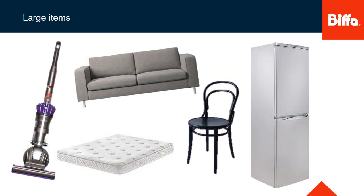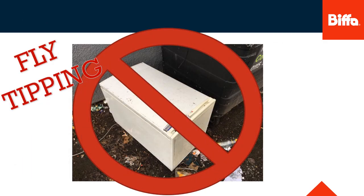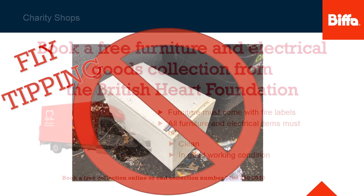Do you need to get rid of large items such as fridges, beds and sofas? Do not leave these outside. This is called fly tipping and is illegal. If you are caught leaving rubbish outside, you could be fined.